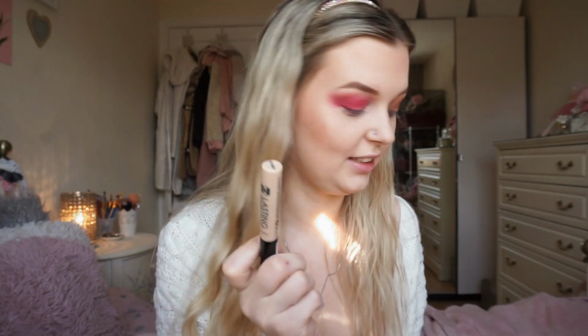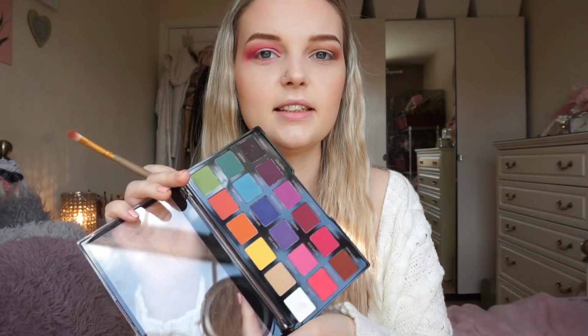I'm going to get my concealer, and I'm going to put that on this little brush. I'm not trying to do a cut crease, but I do want to put a different colour on my lid. So I'm just going to try and cover my lid with concealer. This is so messy. So I'm going to take this little brush and get that orange from this Revolution palette, and I'm going to put that on my colourful side.